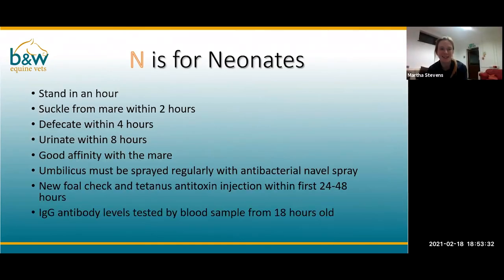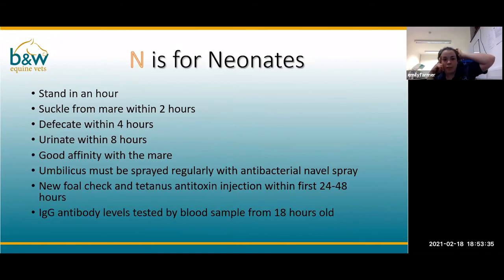Babies. So neonates or foals, again, we see a fair few of these. We're about to come into our stud season and it all goes a bit mad with them. But again, generally, they do very well. They thrive well. They look after themselves. We just need to make sure they're doing all the things they should be. So generally, they should have a drink within 2 hours. They should certainly be standing within an hour, normally far before that. They should be passing droppings within 4 hours and urinating within 8 hours.